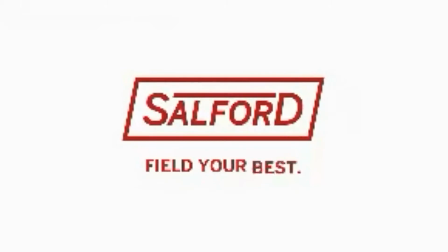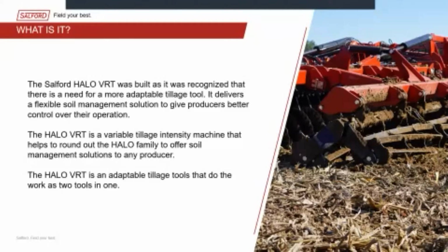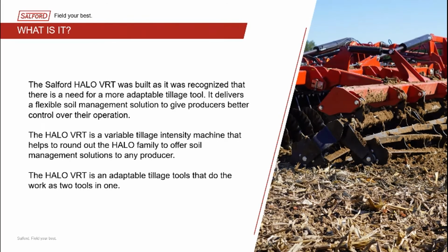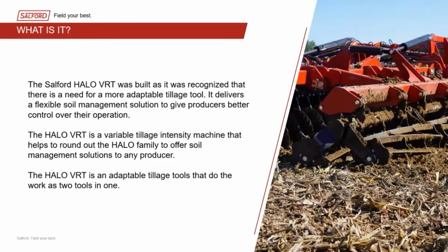Salford, field your best. As you saw in the video, we're going to be talking about the VRT. The HALO VRT was built as Salford recognized that we needed something more adaptable, and the VRT delivers a flexible soil management solution, and it gives producers more options on how they control their tillage operations. The HALO VRT is an adaptable tillage machine anywhere from 2 degrees blade angle all the way up to 15 degrees, which gives those producers a lot more options for their soil management. And it's an adaptable tillage tool that works as 2 tools in one.